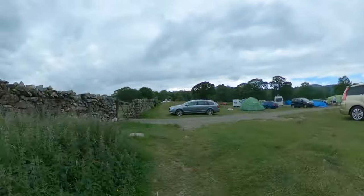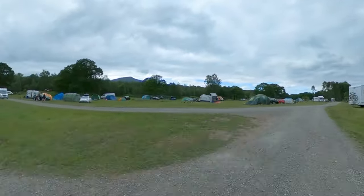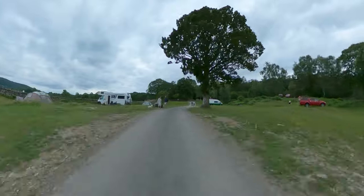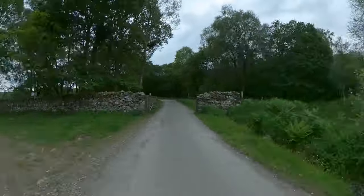From the reception building of the Caravan and Motorhome Club site to the water's edge is about a 10 minute stroll. Bearing in mind, it's all downhill on the way to the lake, so it's all uphill on the way back, but most people should be able to manage it.